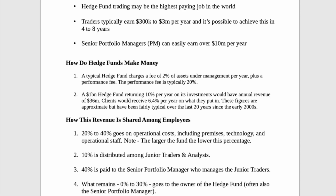Today we're going to be talking about the differences between institutional trading and retail trading. Now in this video we are going to break down and focus more on hedge funding and hedge fund trading, and then at the end we will touch on retail trading.